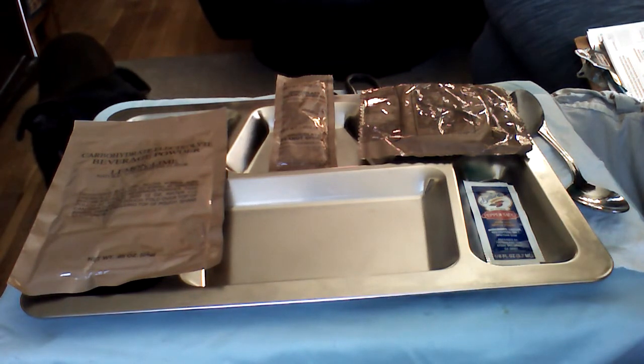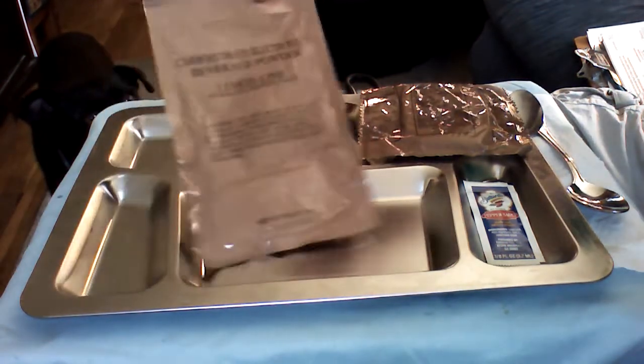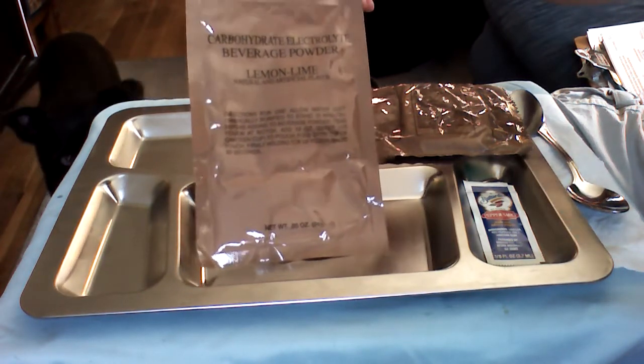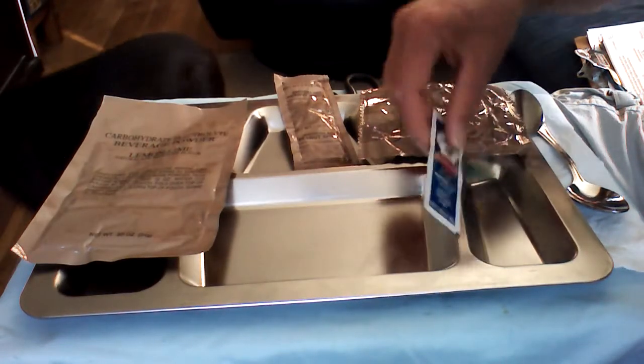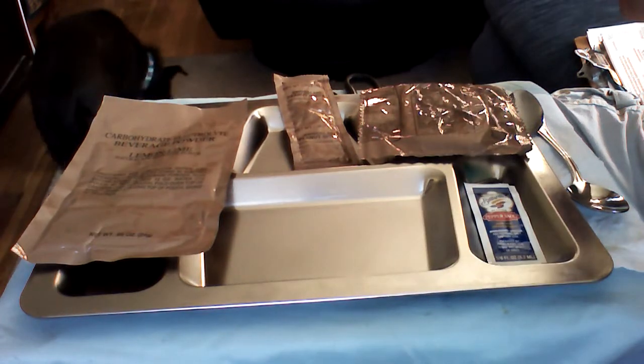There's also a white wheat snack bread with a chocolate peanut spread and the infamous carbohydrate beverage powder lemon lime that takes forever to dissolve in cold water. And there's also super hot sauce, but we'll dispense with that. We're not going to use it.